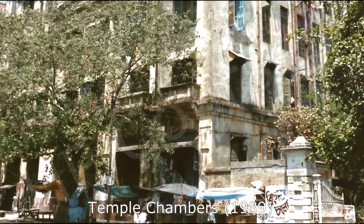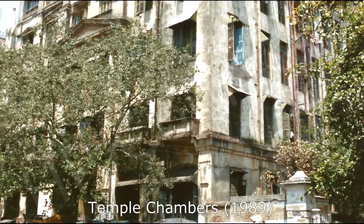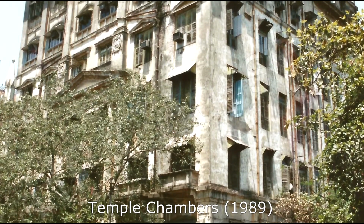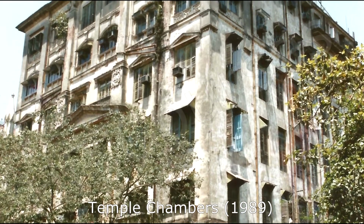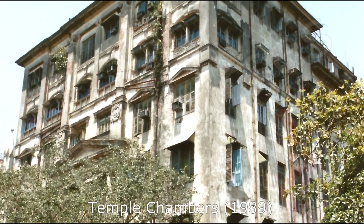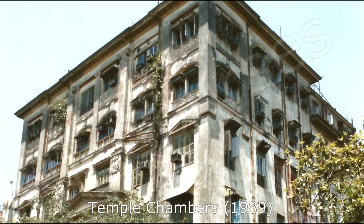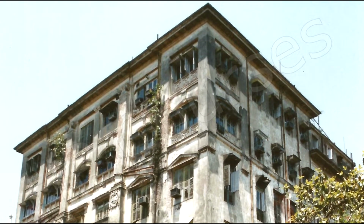Temple Chambers. The architect of this building was Vincent Esch. He designed the Temple Chambers in an Edwardian style, and it reflects the prestige of the barristers' lodgings in London. The building was completed in 1914 and is located on the corner of the old Post Office Street and Esplanade Row West. I met a gentleman, Mr. Nathmal Himatsingha, and he had his office there for 75 years. He was still visiting his office and he was 98 years old. In 1989, the building continued to house legal chambers.